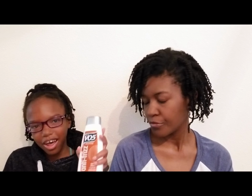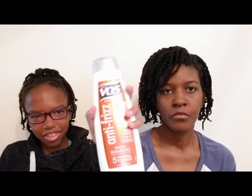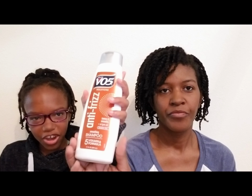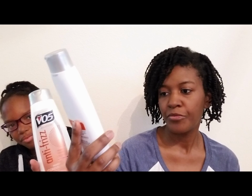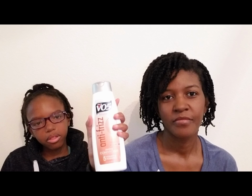Some antifrizz for the toughest of hair. VO5. It says tames and smooths, plus argan oil, and it's paraben free. So I got two of those. The other one is a conditioner that my mom got. It's from the same brand, and it's an antifrizz.